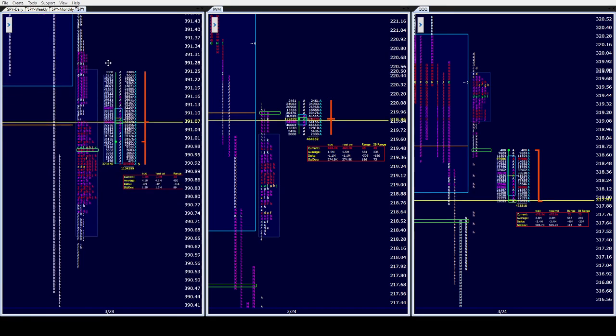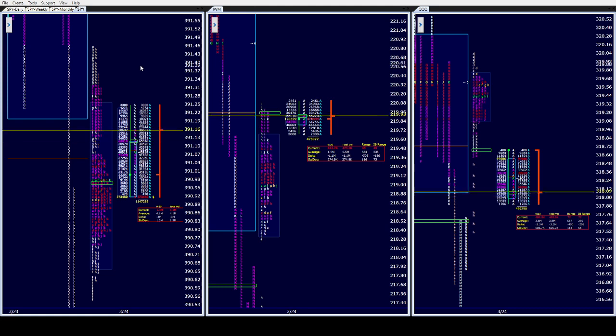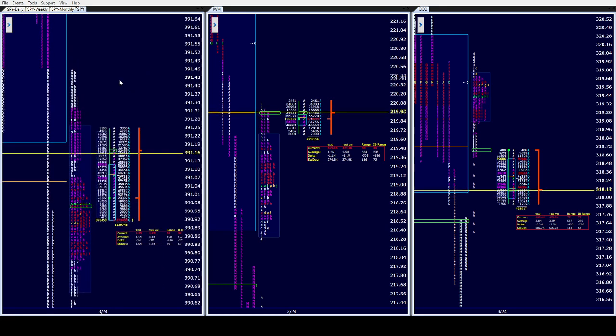Not a bad plan. You guys did fill your single prints in ES, I'm assuming, right? I got mine. Not by a lot, but I got mine.